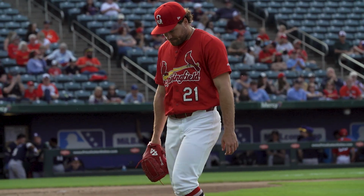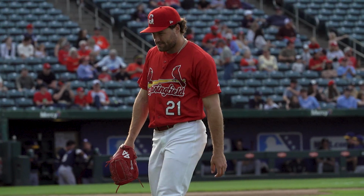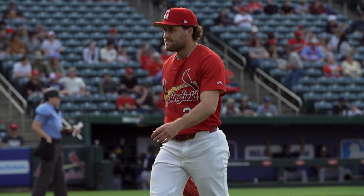Is there anybody you're working with on that in particular? I know Tink throws a gyro, so. Yeah, me and Ishan have been talking about it a little bit. He's just been such a pleasure to work with, just because of the way that he understands the game and the way he can communicate with everybody about it. But he's also a guy that's trying to get better every single day and look for new ways to improve.